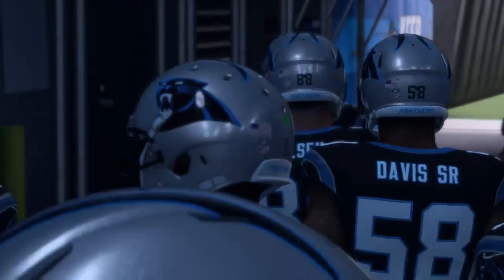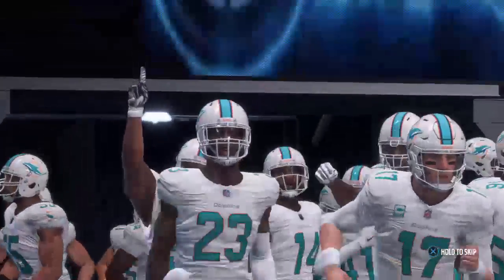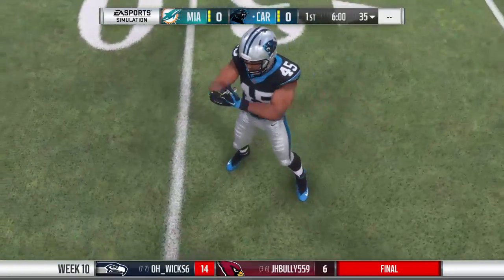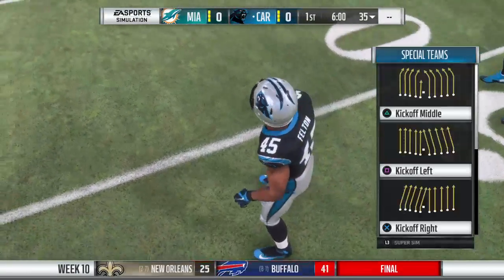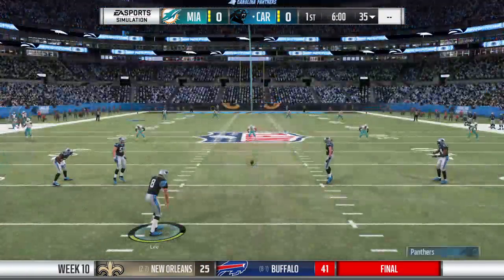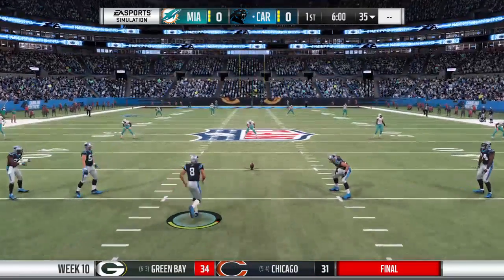Just a moment ago, the lights, the cameras, the action, all the pyrotechnics, everything was ablaze, everything was allowed here in Bank of America Stadium as Carolina emerged from their tunnel. And we are ready to go as the Panthers get set to match up with the Miami Dolphins. Alongside Charles Davis, I'm Brandon Gaudin.